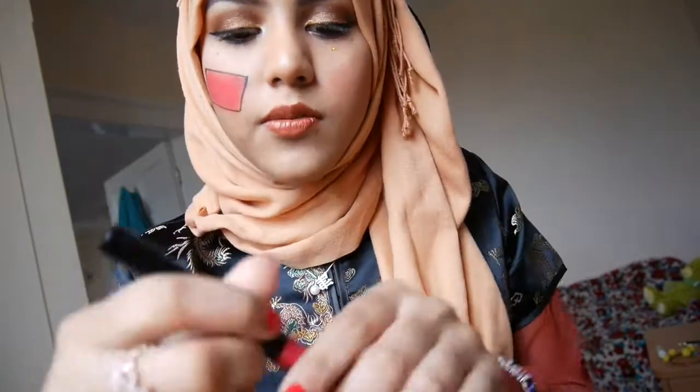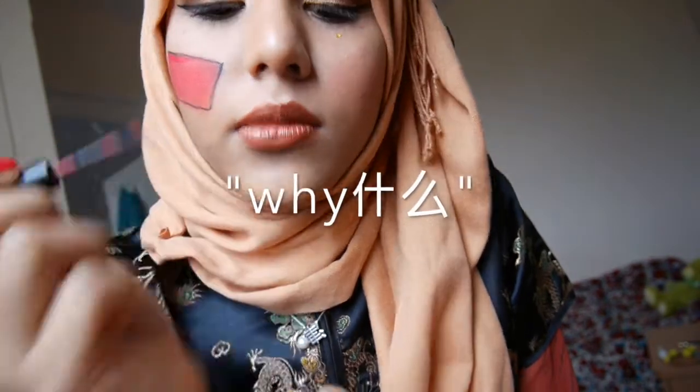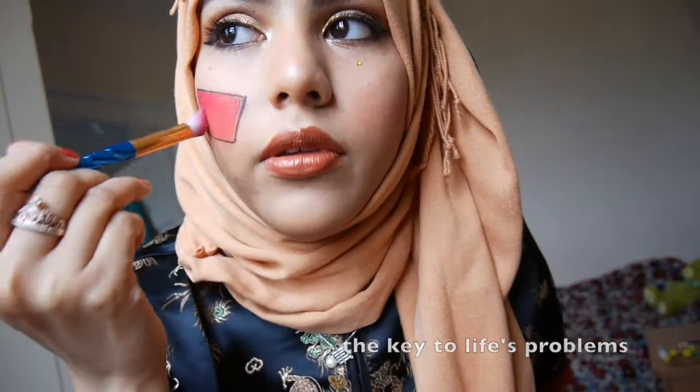Okay, so this is the hard part. This is also my red eyeliner. I might just fix this bit. Oh no! Oh my god, it's so much more red. No, Nabila, no. Why? Just blend it out. I should have my own makeup channel because look how well this is going. Oh my god, this is so much fun.